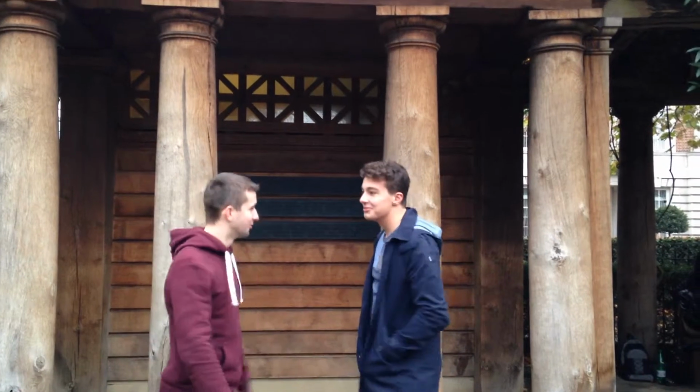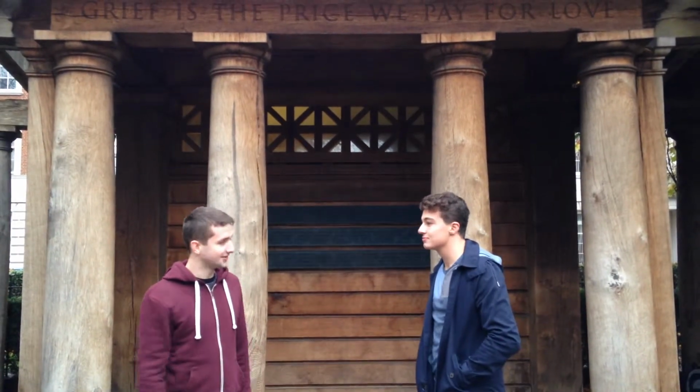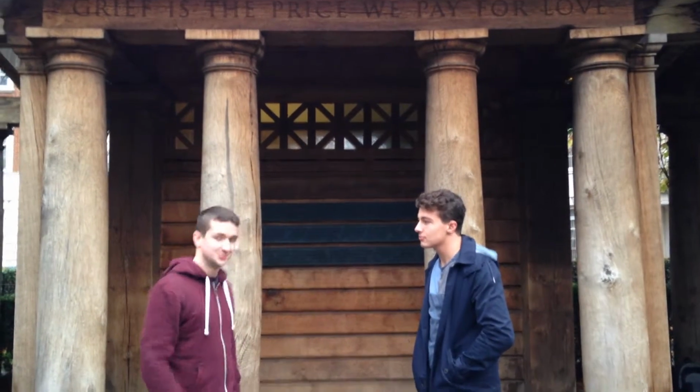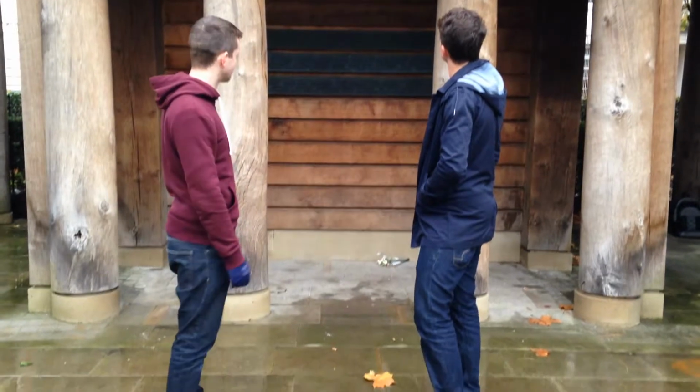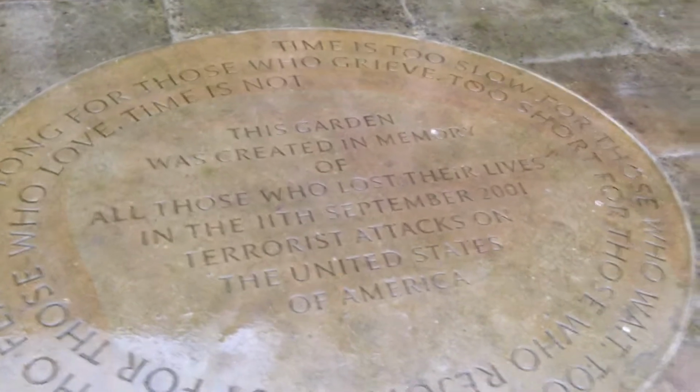Hey, do you want to know what the 9/11 memorial is about? Hell yeah! It was built in 2003, two years after the September 11th attacks in the USA. It's meant to remember and commemorate the victims, specifically the 67 British citizens who lost their lives in the attack. Their names are inscribed on the wall there. Underneath this plaque here, there's a steel piece of the towers from the attack. It's meant to show the bond between the US and the UK in the face of adversity. Cool.